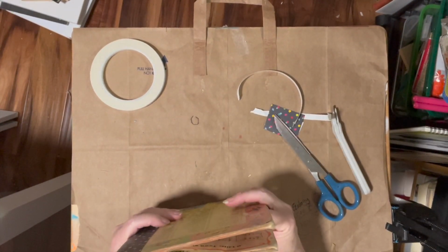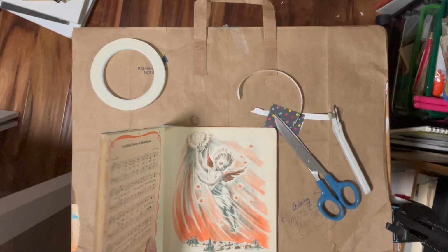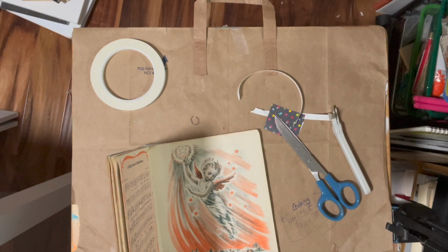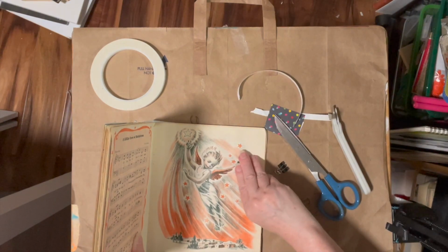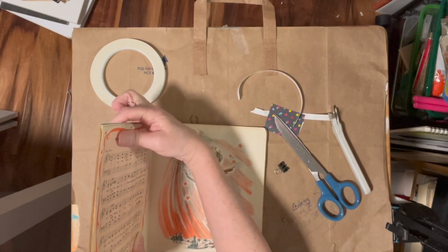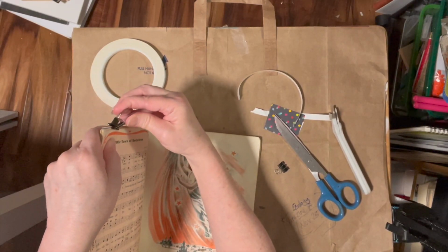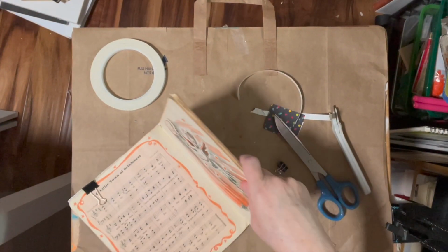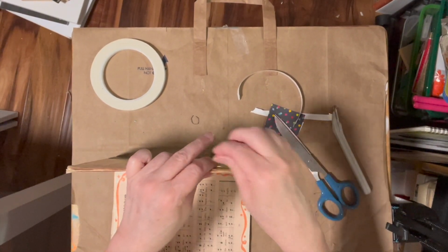Again, you keep it flush with the opening side. You find the center signature. You get two little paper clips or big paper clips, whatever you have, and clip it to the covers. And I'm making sure it's still flush. There we go. And then I'm going to clip the back one the same way, making sure it's still flush with the back cover.